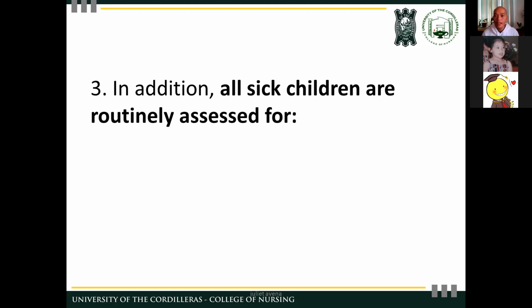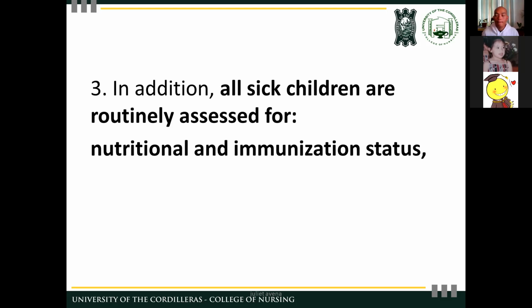In addition, for IMCI, all children are routinely assessed for nutritional and immunization status. In terms of nutritional assessment, we are going to assess the children if they are properly nourished, overly nourished, or poorly nourished. Ang malnutrition natin is overly or poor. Okay, so not because mataba is properly, hindi siya malnourished. Pag mataba is overly nourished, so it is still considered malnourished. So how do we assess that? It can be the weight to age ratio. It can also be a height to weight ratio, depende sa age ng bata.